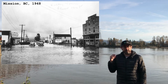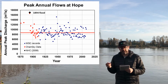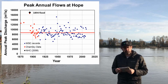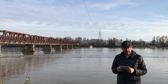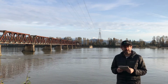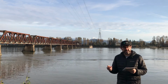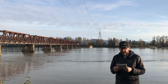There were a number of other very large floods in the late 1800s. There were large floods also in 1948, 1950, 1972, and 1974. With increases in population in the lower mainland, and in the Fraser Valley in particular, there have had to be defenses built against the flooding. And so there's really quite an extensive dike system through the lower mainland that is intended to prevent water from flooding into communities and often even into farms.